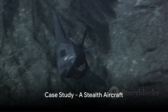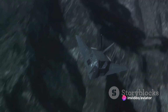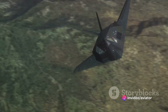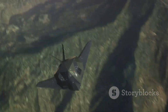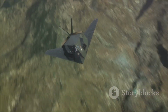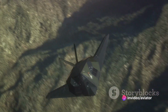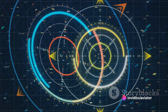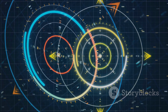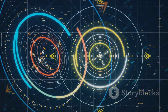Let's take a closer look at a stealth aircraft. These marvels of engineering are designed with one primary goal in mind: to evade detection. They achieve this through a combination of design elements aimed at minimizing their radar signature. One of the defining characteristics of a stealth aircraft is its angular design. The sharp, flat surfaces and edges are designed to reflect radar waves away from the radar receiver, making the aircraft virtually invisible on radar screens.